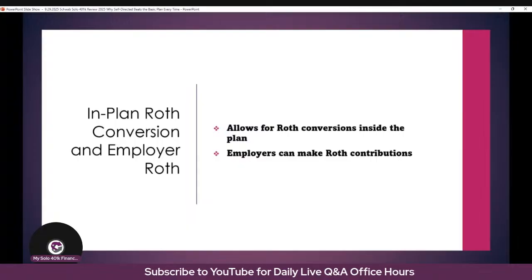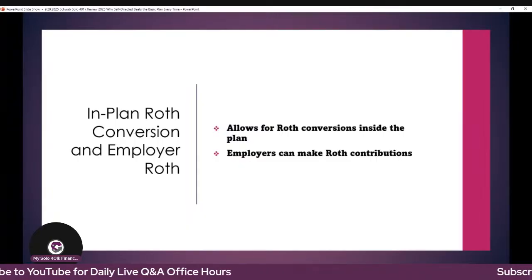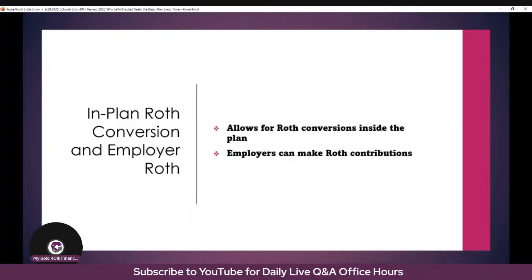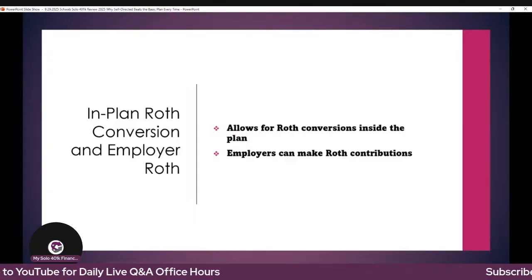It's going to be reportable, but we handle that 1099-R that needs to be issued to report that pre-tax to Roth conversion as an optional free service for our customers. Going forward, then, all the subsequent gains could be potentially tax-free. So you get that same benefit of the Roth account.